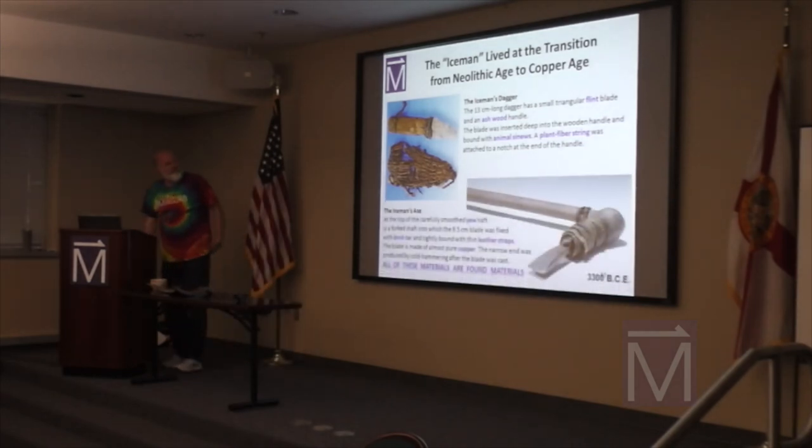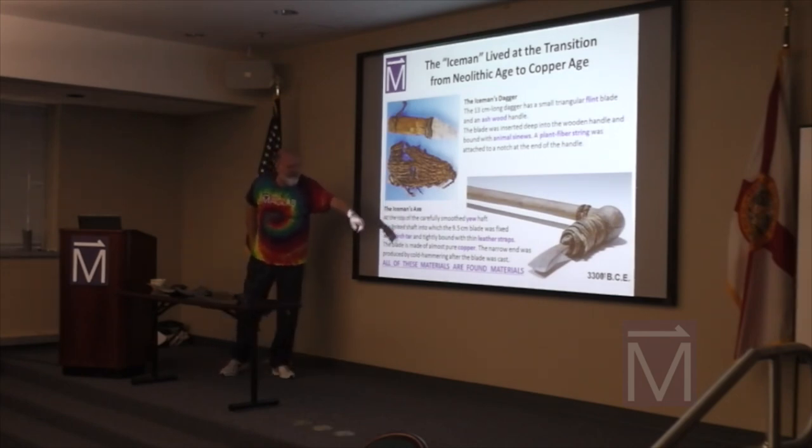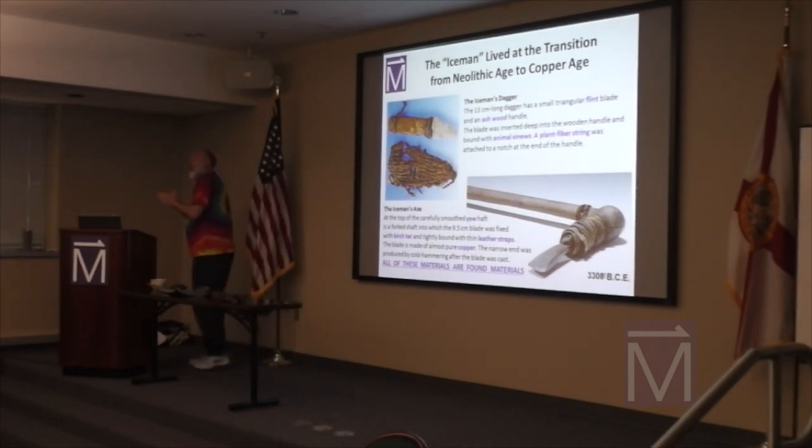The other materials that he took advantage of: his axe had a U haft on it. He used birch tar, he had leather straps, and then the blade was made of copper. So he was right at the beginning of the Copper Age. The point on this slide is that all of these materials are still found materials.